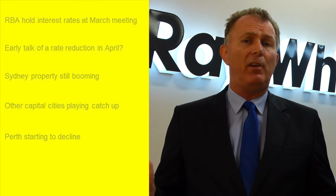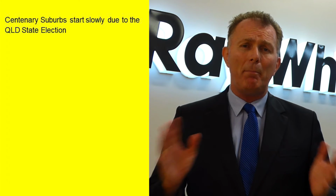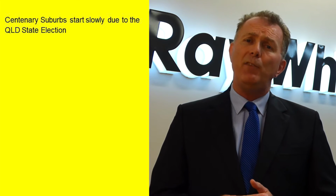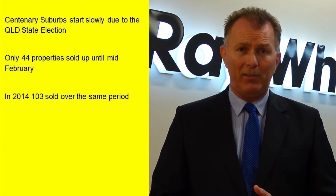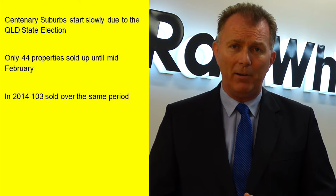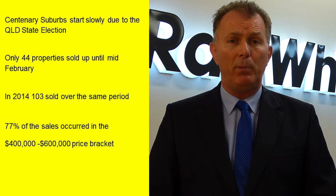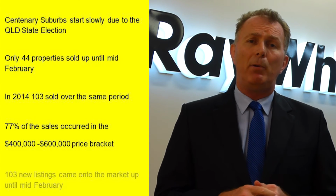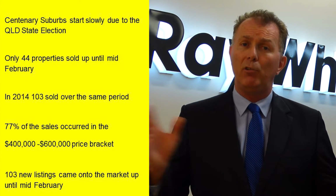More locally, across the Centenary Suburbs, it got off to a bit of a slower start in 2015, probably on the back of the Queensland election. That always seems to have a little bit of effect in slowing real estate down. Only 44 sales occurred up to the middle of February in comparison to 103 sales in 2014 for the same period. Of those 44 sales, 77% happened between the 400 to 600,000 price bracket. However, stock is starting to build up a little bit. 103 properties were listed across the Centenary Suburbs during the first 6 weeks of 2015.